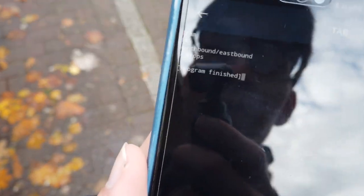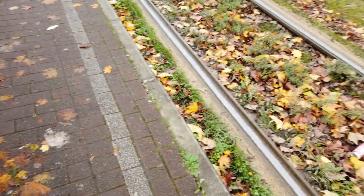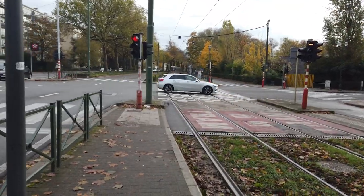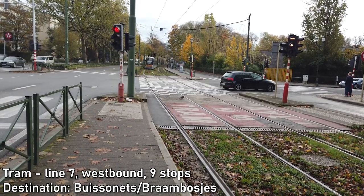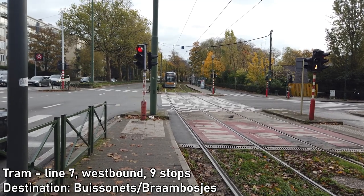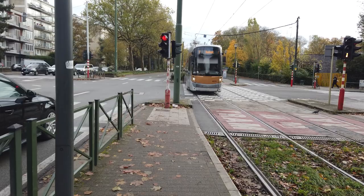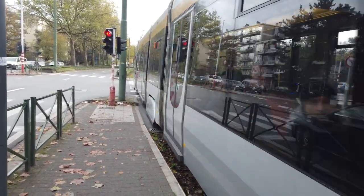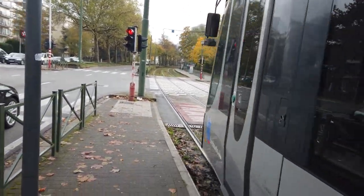Okay, tram 7, northbound slash eastbound for 9 stops. So are we getting back on the same tram again? We have to go back to Heysel because the next tram eastbound is in more than 15 minutes time. Let's watch how this tram has priority at this junction. It's just so lovely. All the cars stop across the whole junction and the tram comes through. And then when the tram stops, all the lights turn green again for the cars to go.